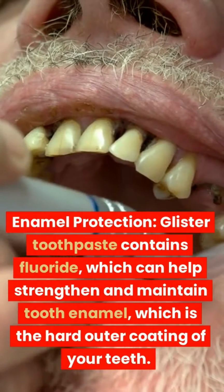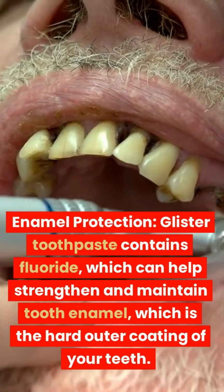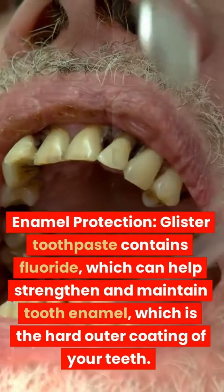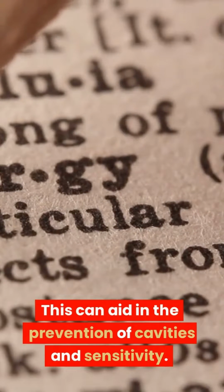4. Enamel protection. Glister toothpaste contains fluoride, which can help strengthen and maintain tooth enamel, which is the hard outer coating of your teeth. This can aid in the prevention of cavities and sensitivity.